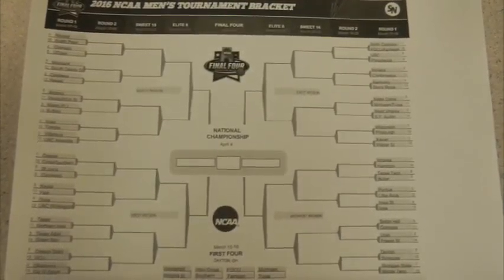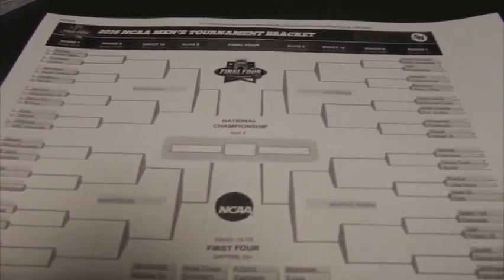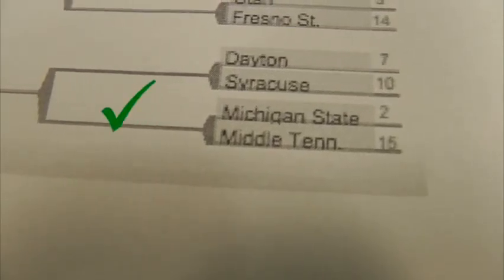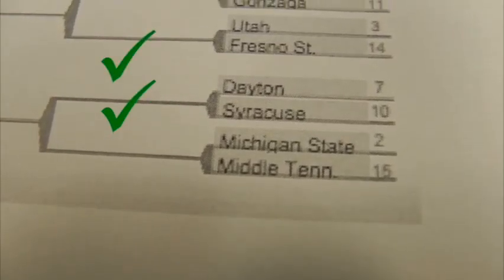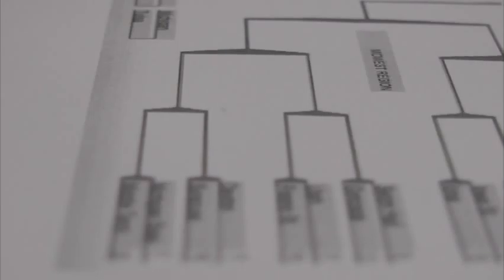And about her knowledge of the game? The answer is absolutely none. That's right, absolutely none, which might be a little bit shocking with some of the upsets that she correctly predicted. Middle Tennessee, Syracuse, Stephen F. Austin. How about Syracuse going to the Final Four?